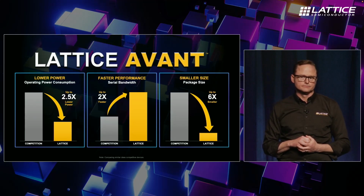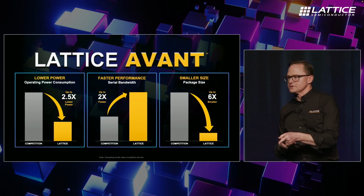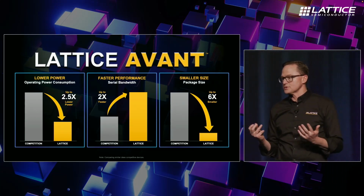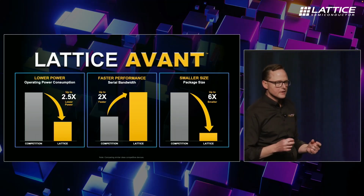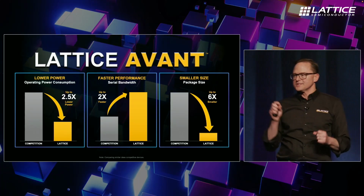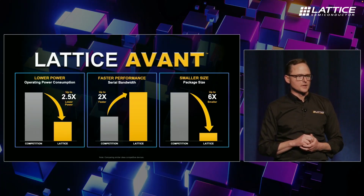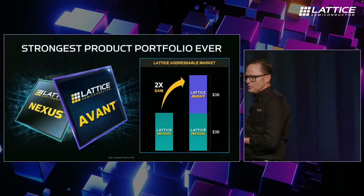Now, not just better power efficiency, but better performance as well. For instance, 2x better bandwidth. And then I think really amazingly, packing all the innovation into a device that's up to 6 times smaller than our competition. I mean, 6x. So a lot of innovation we're bringing to customers.